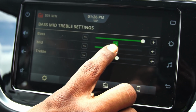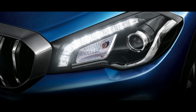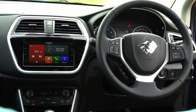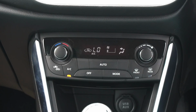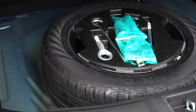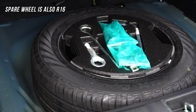Other convenience features include rain sensing wipers, automatic headlamps, tilt and telescopic steering, engine start-stop system, cruise control, power foldable outside rearview mirrors, reclining rear seat, etc. We do get automatic climate control, but please note that we don't get dedicated rear AC vents, which is really bad for a premium crossover which is priced on the slightly expensive side.